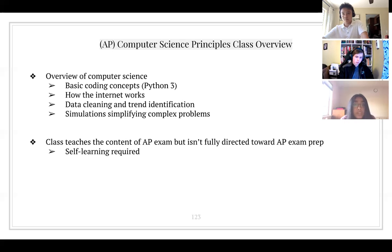And it's important to keep in mind that the class itself is not an AP, like it's not weighted, but it's paired with the AP Computer Science Principles exam because it teaches basically all the content and it will prepare students who take initiative, as long as you're willing to put in that extra work outside of class.